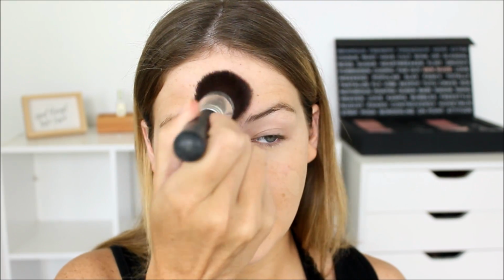Basically, I'm just going to go through my entire routine that I did the day of that and just show you how I got mine to stay all day. Because I know this is a little bit more of a lighter weight product, but follow along and hopefully it will help. So I'm using the shade Wheat 4.5. This is one of the new shades that they released, and I'm just going to go ahead and dot this all over. I am also using my bareMinerals Precision Face Brush.